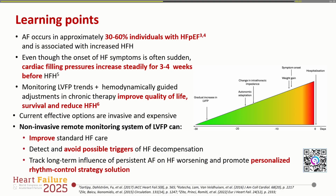It obtained the CE marking, and it is the class MDR 2B, which is a more strict class. So we can say it is the world's first CE-marked medical device for non-invasive remote monitoring of left ventricular filling pressures.